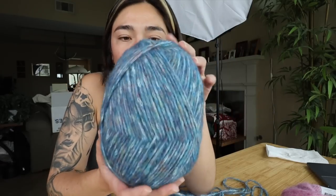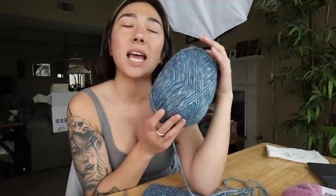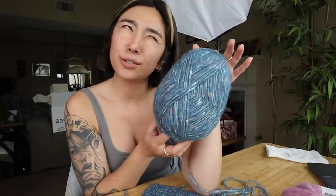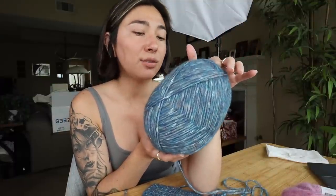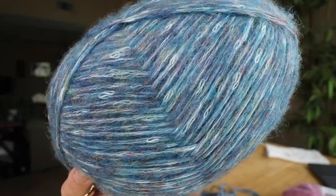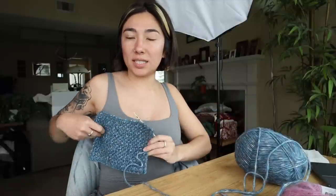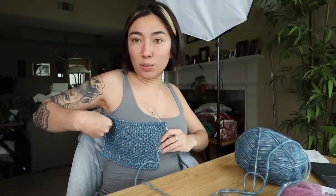So I actually just picked up this brand new fiber. This is the Loops and Threads Heathered Tweed. I'm still kind of gathering my thoughts on it, but at first glance, it's a super interesting fiber. It gives it a faux mohair look. And I am using the moss stitch pattern. So this is what it's gonna look like.